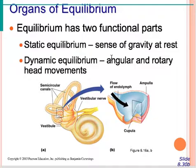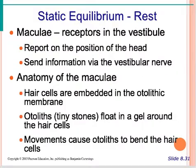Dynamic equilibrium, however, is how your head is moving in space. So the motion. If you move your head around in a circle, what's happening there, and how do you sense that, and how eventually will that make you dizzy and maybe even sick from motion sickness? All right, so that's how these things work.